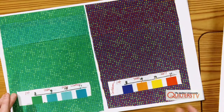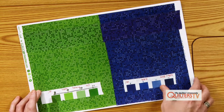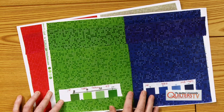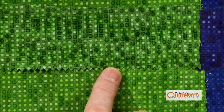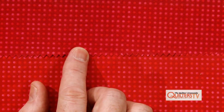How close to the final iteration are these? Actually, it says right on there, first strike-off. Okay. So there was a lot of correction. I can see on this one I would not have approved either of these. What's the matter with them? They look fine to me. Well, if you look at this green dot, do you see that sort of halo around it? There's an outline to that dot. That shouldn't be there. That's where the screens are not working. It's creating an outline around that dot that I don't want. This one works very well. I see that fading in and out. I see the textural background.